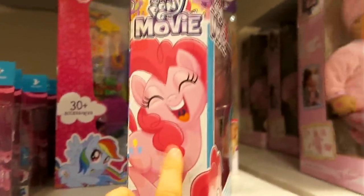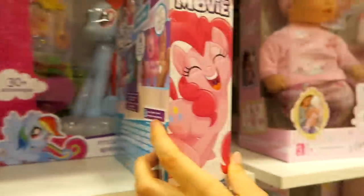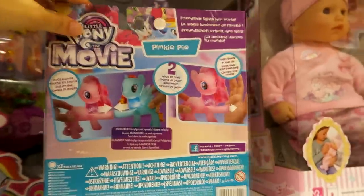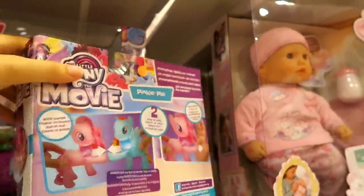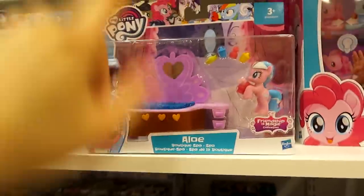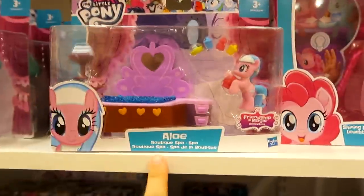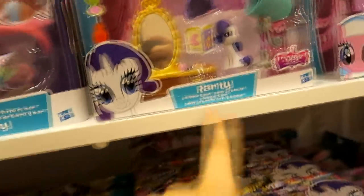Oh, I like this art. That's really cute. That would look really cute on a poster. So you can either high five your hand or Rainbow Dash. Friendship lights her world. Okay. Oh, they have this. Is this a new set with the spa ponies and the little bubble bath? This is new, and the Rarities one.